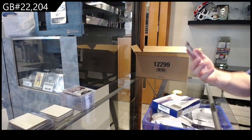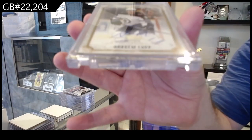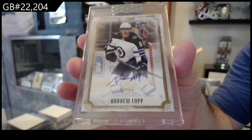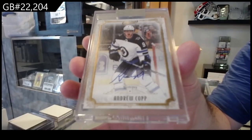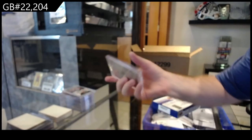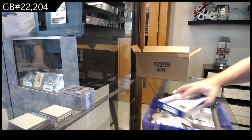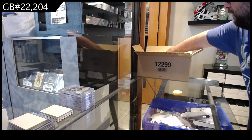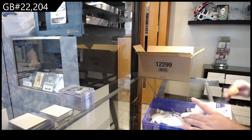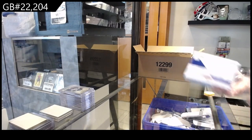For the Winnipeg Jets, champs auto of Andrew Copp. Winnipeg Jets. Champs auto, Andrew Copp. Five more to go.